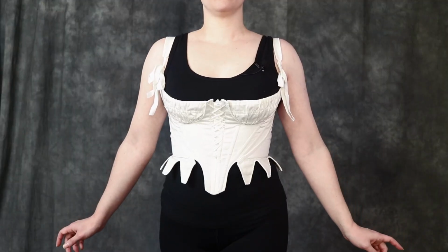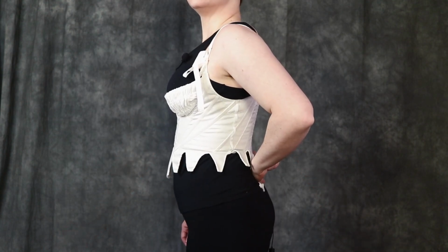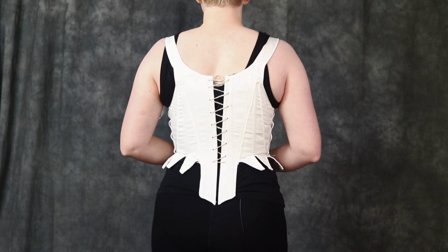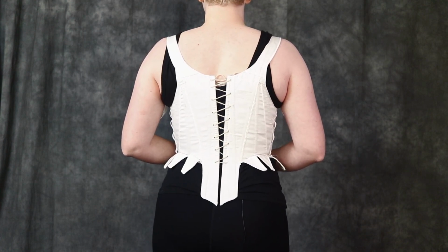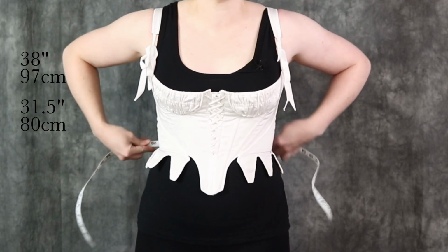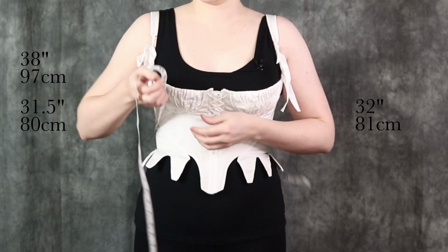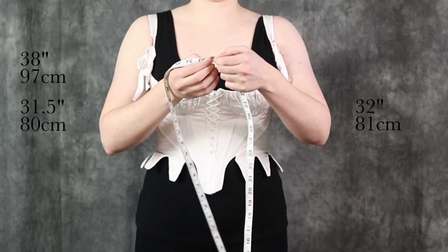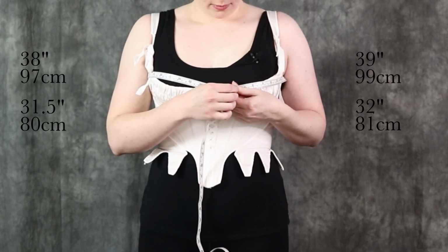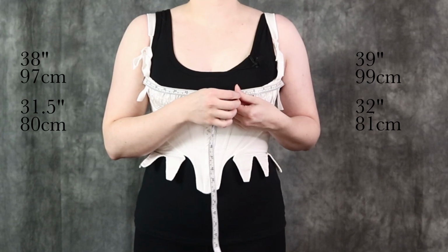For measurements, there's really not much point in me measuring my hip or my waist because it's nowhere near either one of those things, but we will go ahead and take a look at the underbust and the bust to see how that area is affected. The underbust comes out at 32 inches or 81 centimeters, slightly larger than my natural, which makes sense since there is some added bulk. And the bust comes out at 39 inches or 99 centimeters. So we have neither reduced or added to the bust measurement at this point.